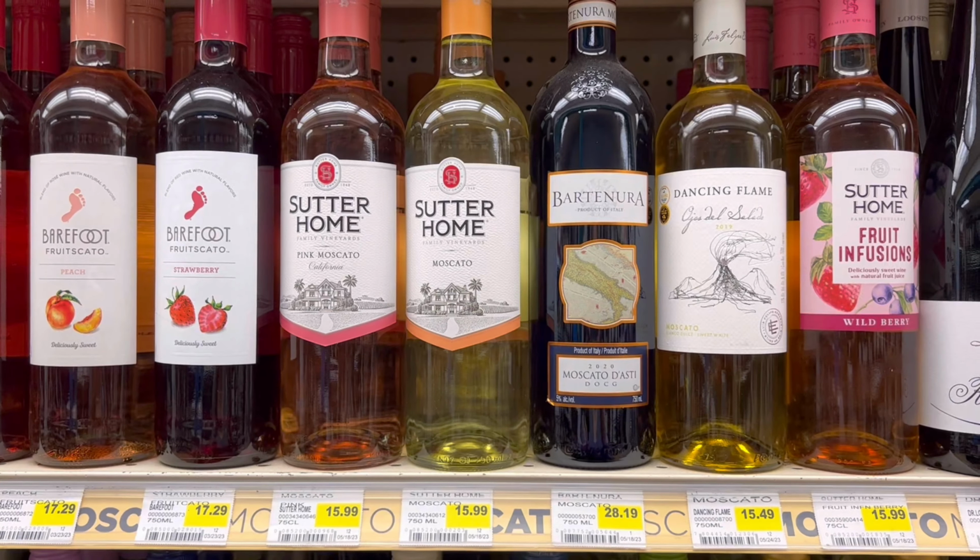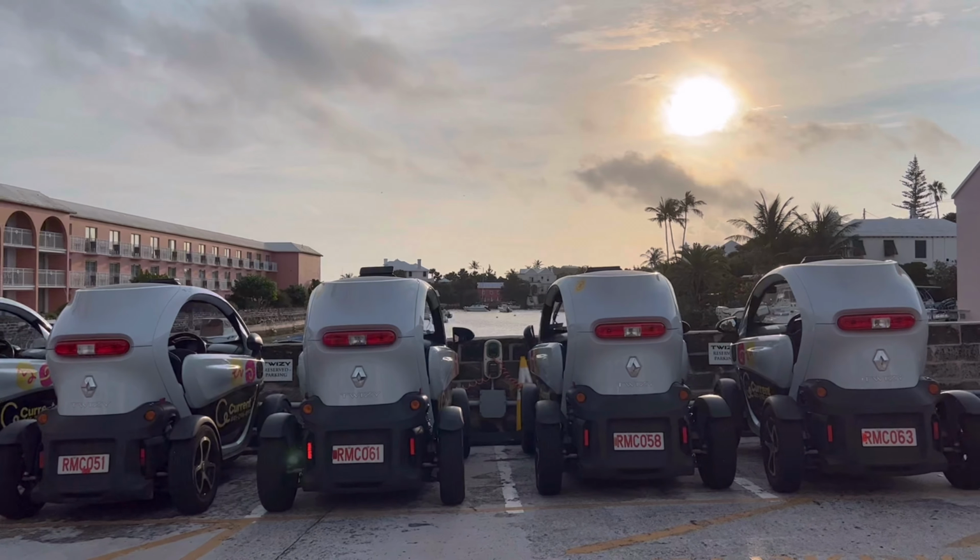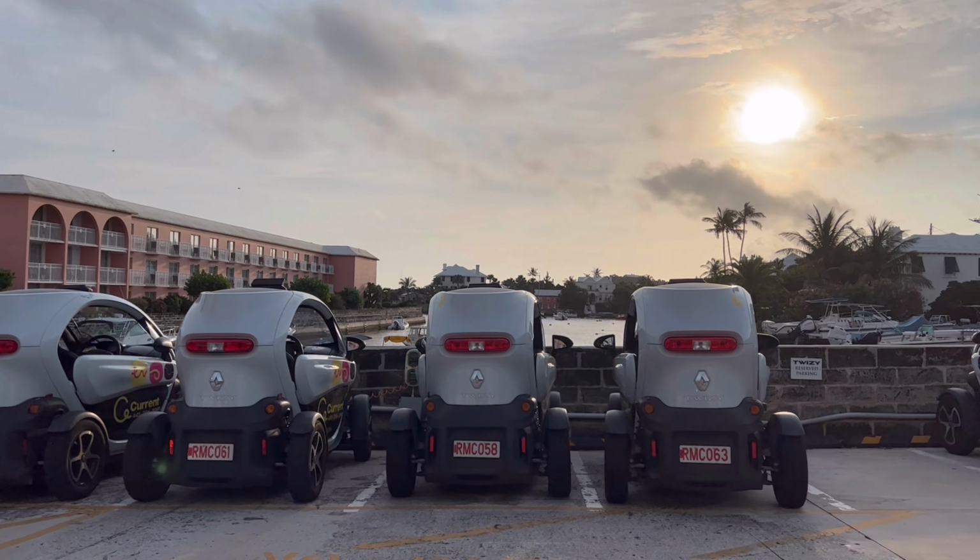Tourists are not allowed to rent gas-powered cars in Bermuda. Only electric car rentals or scooters are available for rent. The electric car, also called a Twizy, looks like this. An electric car in Bermuda will cost almost $200 daily, quite a sum, regardless of season or rental company. An electric car rental is twice the cost of a scooter rental.